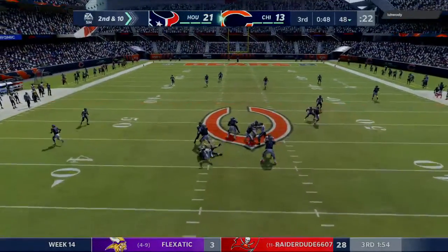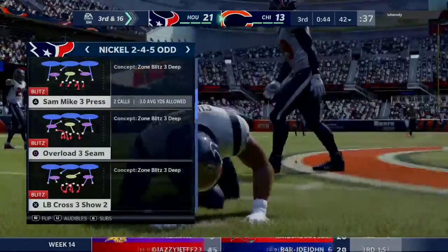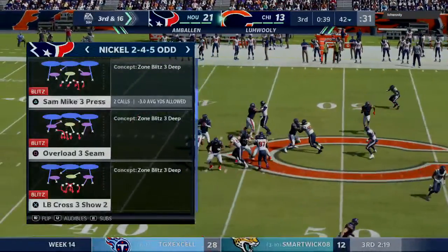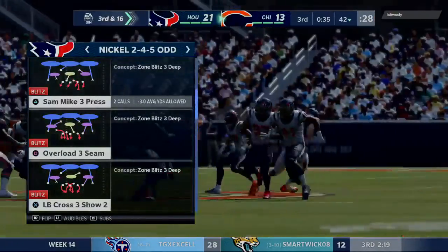Foles. Rush coming, and he's taken down. Zach Cunningham rolling in to get the sack. Well, that play was the very definition of fast, quick, and in a hurry. Suddenly, he was there. Yeah, blink of an eye, that happened fast, and a big sack.